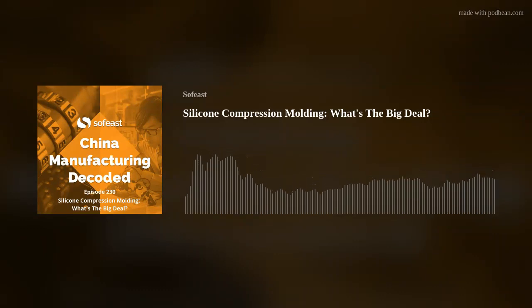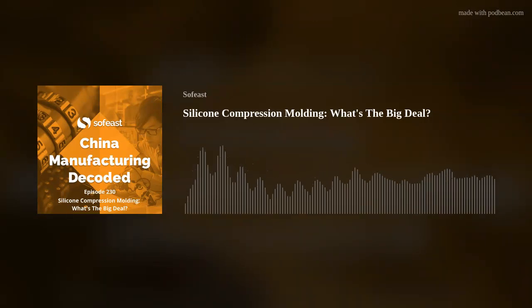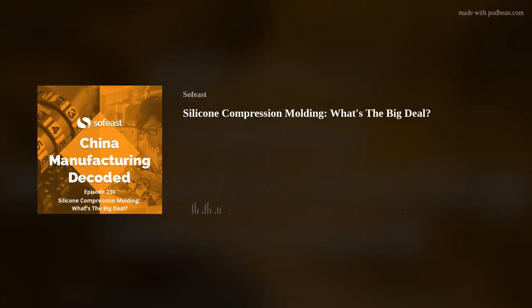So the process is you put your slug or your blank of silicone in, and you could have multiple cavities of the shape. The mold is then closed. It's then compressed under pressure while the tool is heated. That cures, and then you remove it. That's the whole process of going from a blank material to a finished, well, I want to call it a semi-finished product, because in this process there is a post-molding process required to remove the flash and everything.